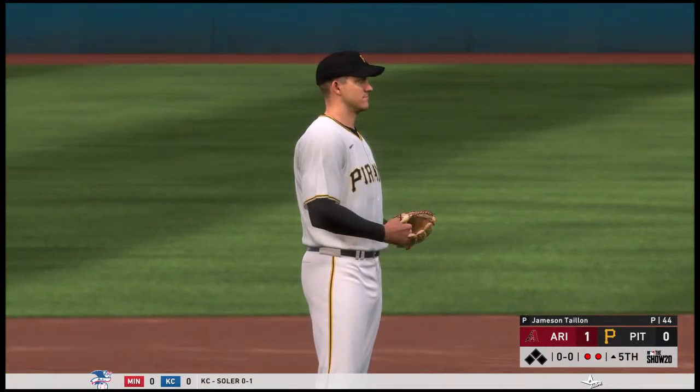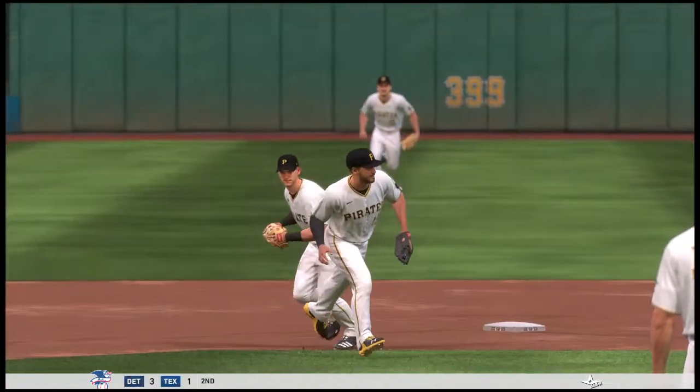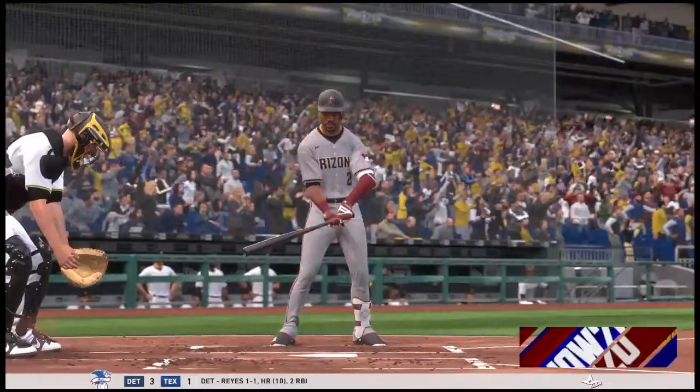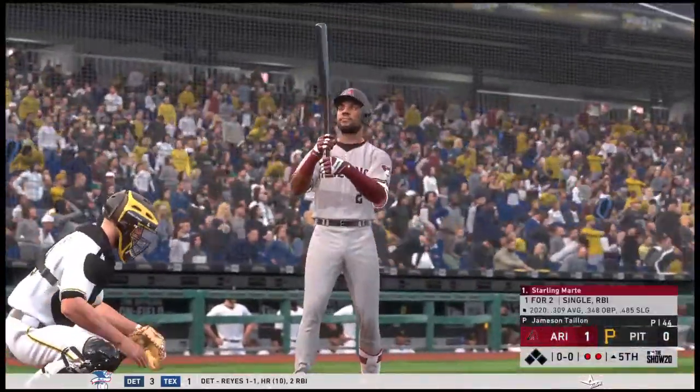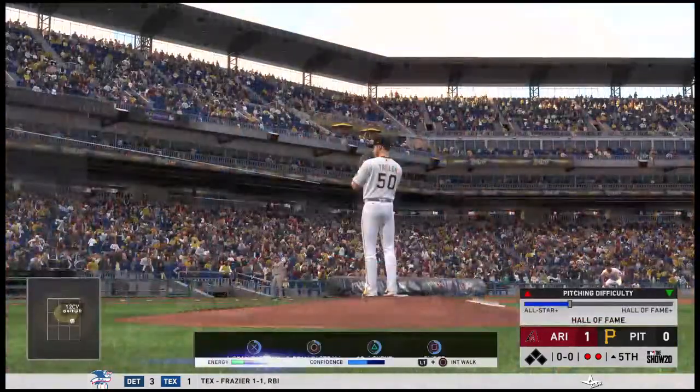And this is not an easy play when you have to range to your right. He really didn't have a chance to get his feet set, so this is all arm. Nicely done. Here's Starling Marte, 1 for 2. He grounded out first time up and followed that with a base hit.